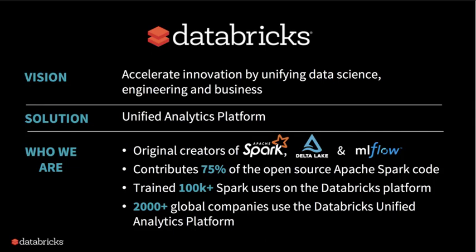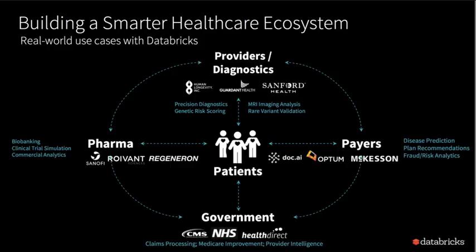And we've recently released large projects such as the Delta Lake storage substrate and the MLflow system for reproducibly tracking machine learning jobs as open source packages. Beyond this, we've trained more than 100,000 Spark users, and we've been fortunate to have more than 2,000 companies worldwide use the Databricks Unified Analytics platform.